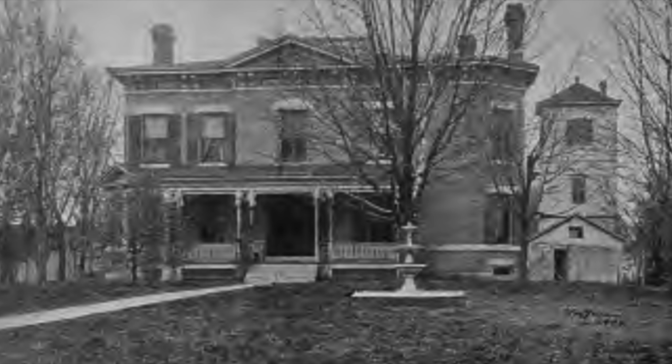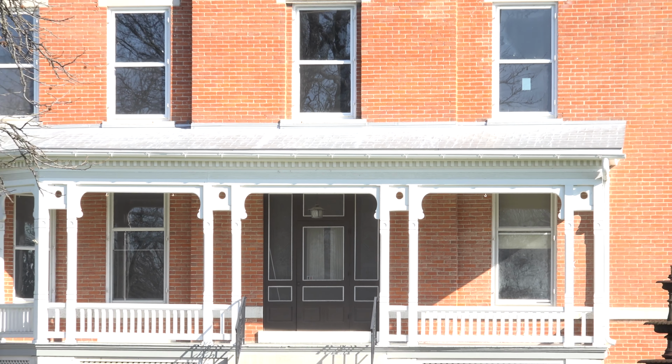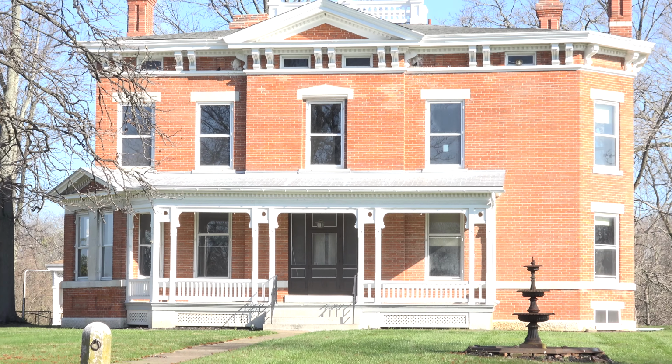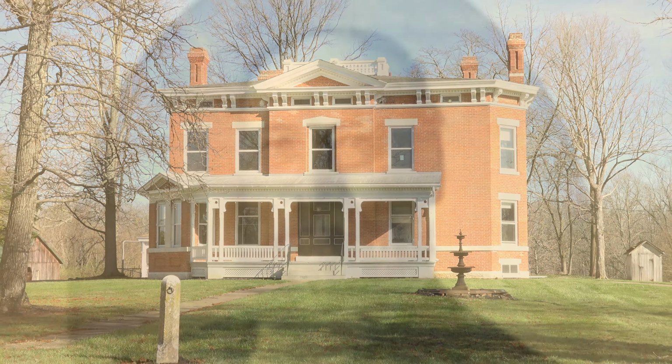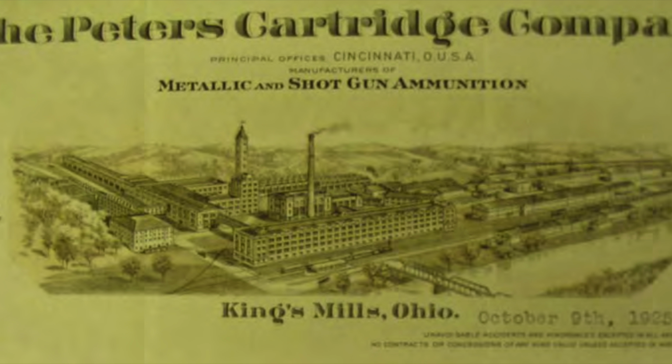The Ahimaaz King Mansion was built in 1855. As a matter of fact, it was the first house built in this company-owned town of Kings Mills. King was the founder and manager of the King Powder Company and Peter's Cartridge Company until he died in 1909.